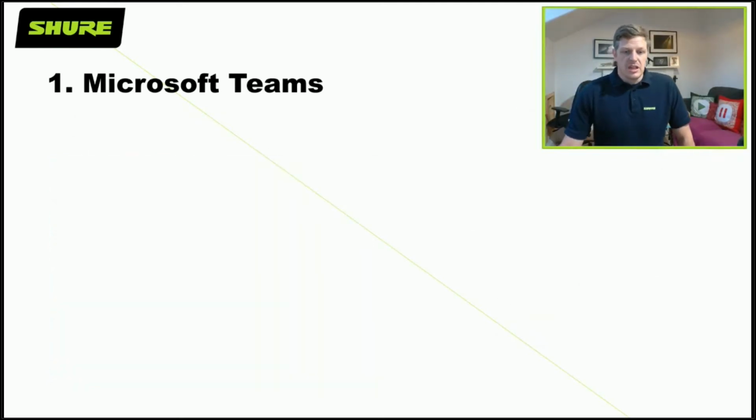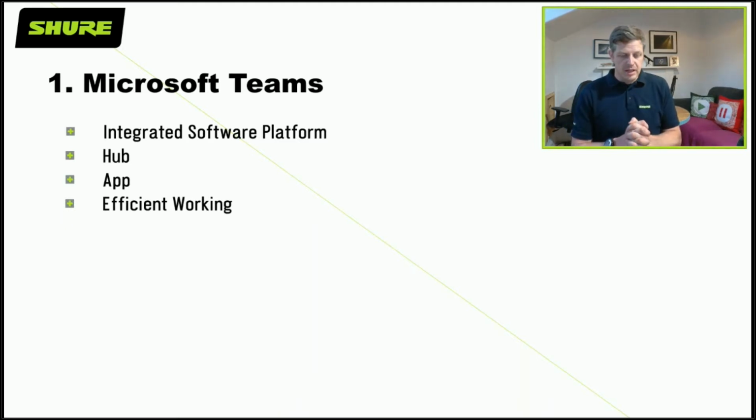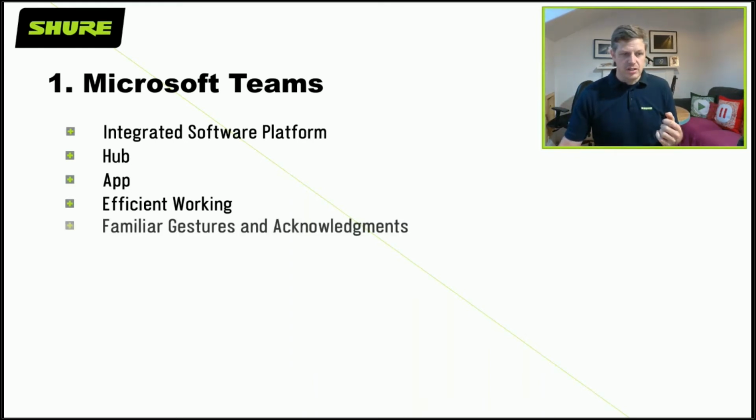So, we all know Microsoft Teams. I think that's safe to say. If you're chatting with anyone from Microsoft or chatting about Microsoft Teams or looking at it online in terms of what it is, it will be described as maybe an integrated software platform. Other people describe it as a hub for promoting teamwork or an app that pulls teams together. It promotes efficient working methods. It uses things like chat windows instead of emails, more friendlier communications really. It uses channels instead of folders. It allows real-time multi-user editing of files.